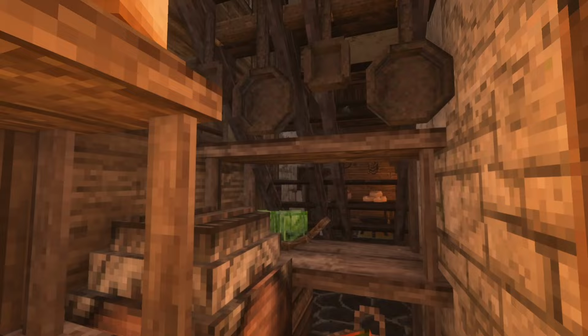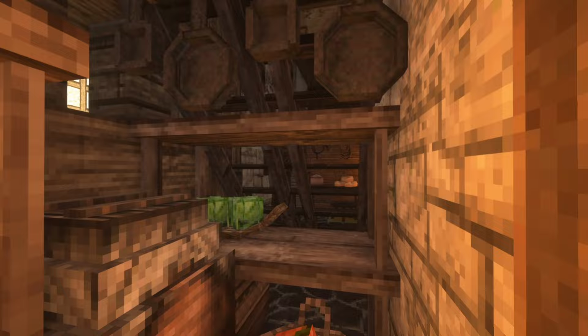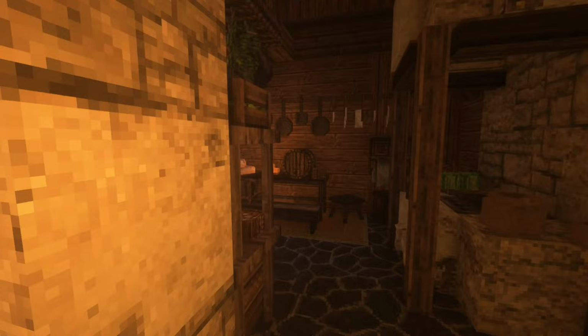And then off to the side here, if we open the door, we step into the actual pantry where we have some things, fruits and veggies and stuff like that stored, as well as some things hanging. And this is located right under the stairs. And so that's that. Very simple, very modest, but it works.